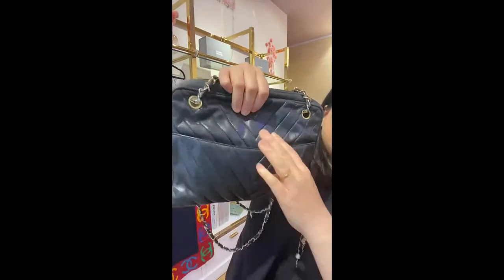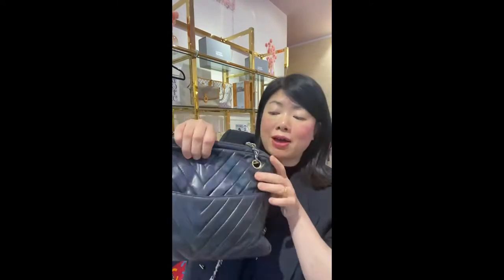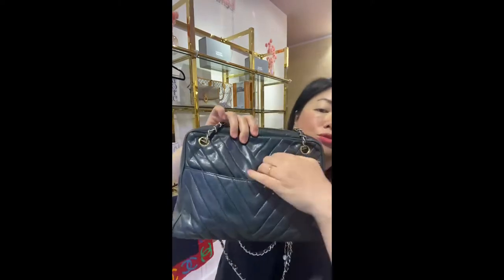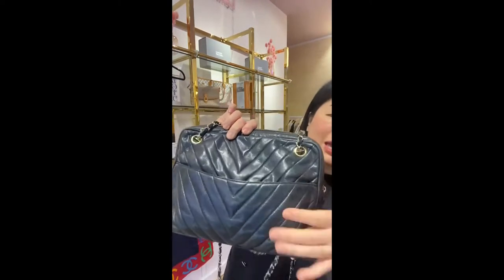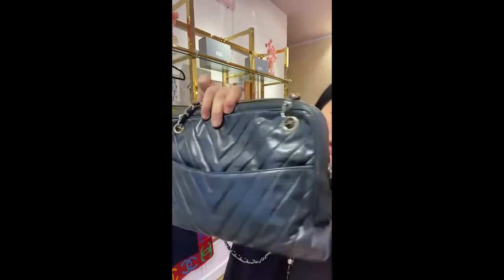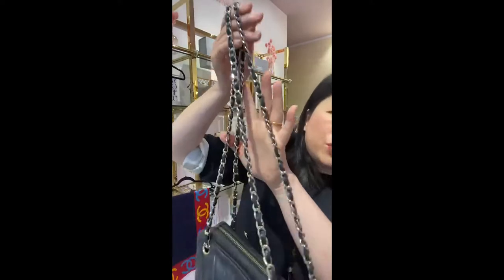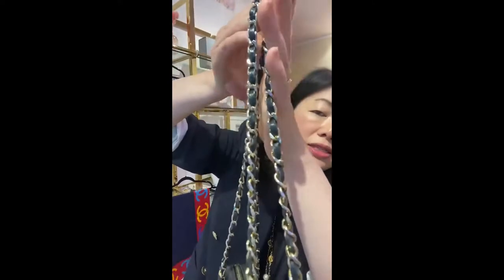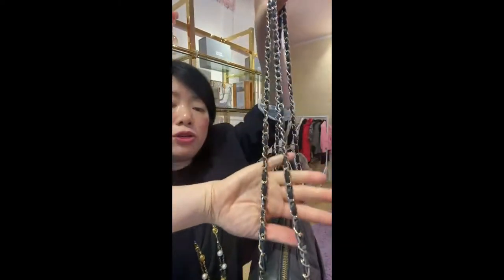It has two external pockets, and I remember the lady who owned the bag, she said her mum found these very, very practical. It's a great way to put your tissues in there, or any documents, or envelopes, or keys. Then there's one here, and then there's one here. It features a gold tone hardware. The gold tone has slightly faded, but shows no tarnish. I think it's beautiful as is, but you can regild if you wish to.